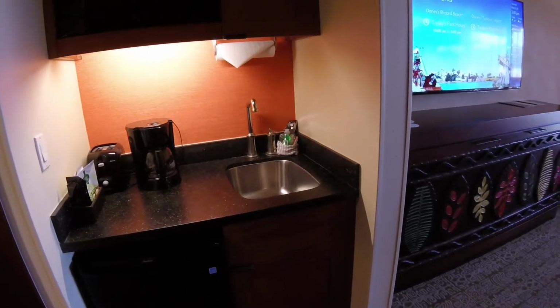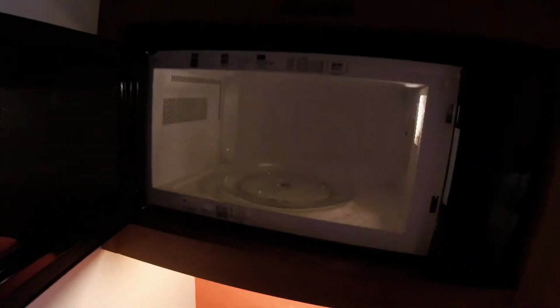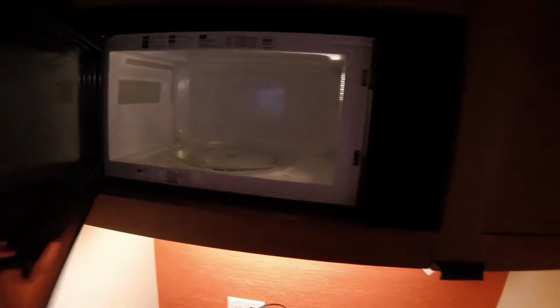One benefit of the deluxe studio is the kitchenette. You'll have access to a microwave. We use this quite a bit to reheat food that was left over from meals. Helped us save quite a bit of money. Up above the microwave, you'll find you also have some small storage. We didn't use this at all, but doesn't mean somebody else might not.